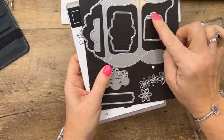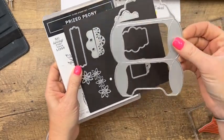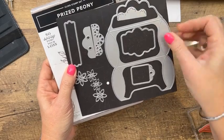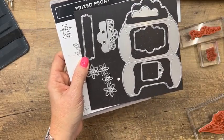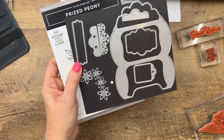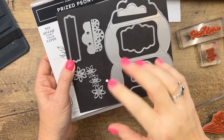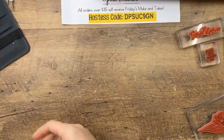I'm also using this tag die right here. This is the Pretty Pillow Box. Remember this one from Christmas time when we were using it so much from the holiday catalog? This is still available online. It's not in the current catalog. It's carrying over. It's either going to be in the annual catalog or it's going to be in the next fall catalog. But you can get it online. Okay, so that's what we're using right there.